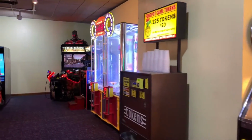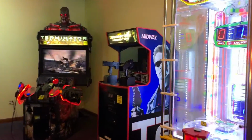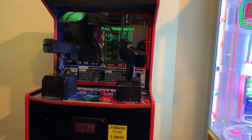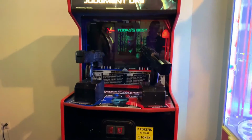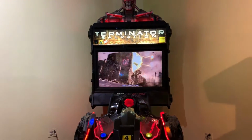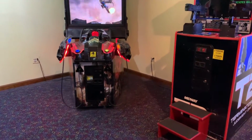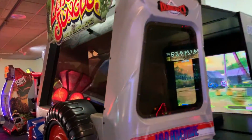Moving around the corner, we got some claw machines, but then tucked away right next to them, we've got Terminator 2 Judgment Day from Midway in 1991. And then another newer machine, this one's from Play Mechanics. This is Terminator Salvation from 2010. And we've got Sega's Let's Go Jungle from 2006.